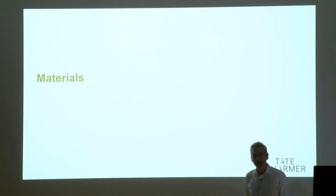Yeah, so it's the last section, you'll be relieved to know. Materials. So I was just going to go through really some sort of nice natural materials, in truth, and then show you some things that we've used.